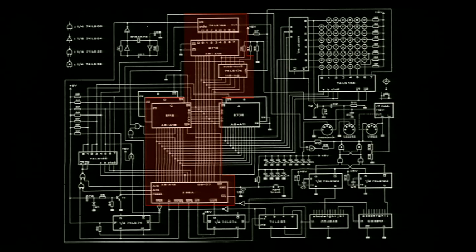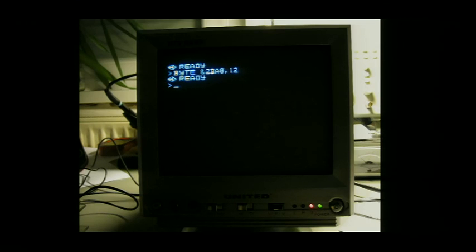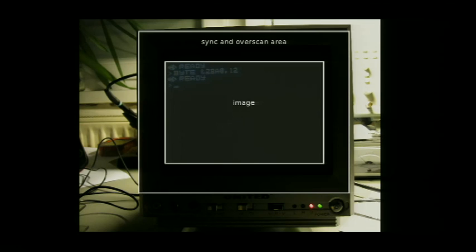Okay, so we finished with the CPU. Let's look at how the Galaksija generates the video signal. That's what the majority of the hardware there is actually dedicated to. This is how the TV screen looks. It's divided into the usable image area and the sync and overscan area.